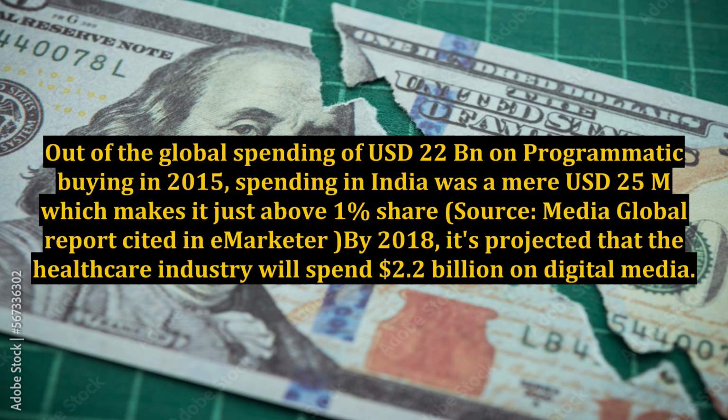Out of the global spending of $22 billion on programmatic buying in 2015, spending in India was a mere $25 million, which makes it just above 1% share. Source: Media Global Report cited in eMarketer.